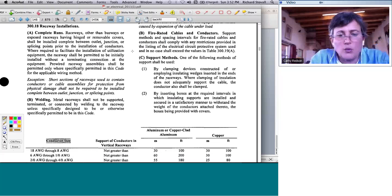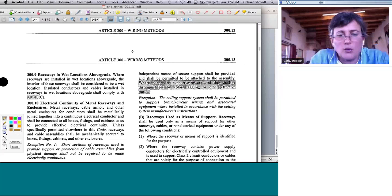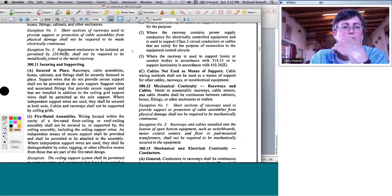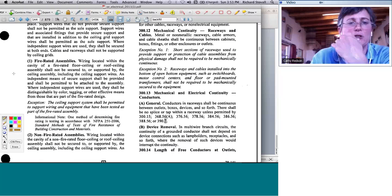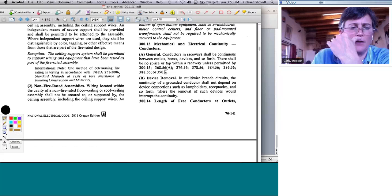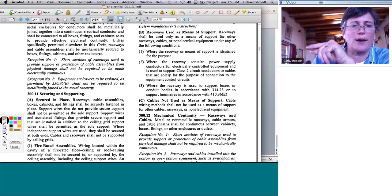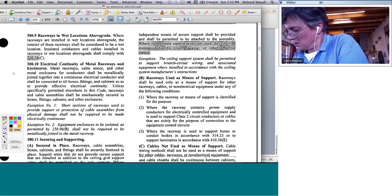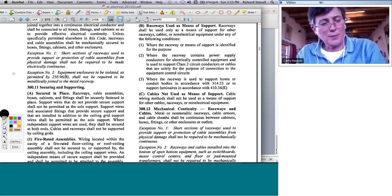Okay. I believe what this says is that, up to its point of connection, you would need one support 10 inches away from where it actually goes in. Then you'd need another support every 30 inches. Did I have that in my book? So that's the rule.